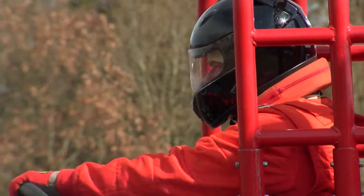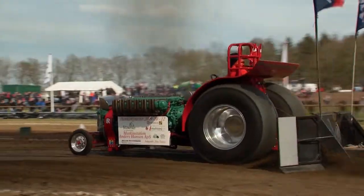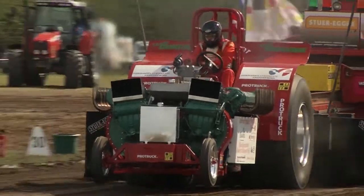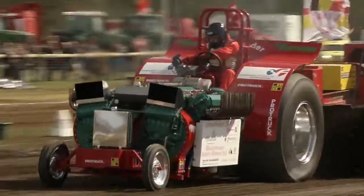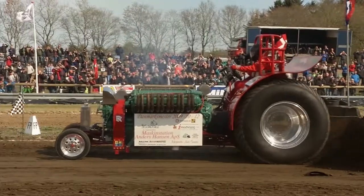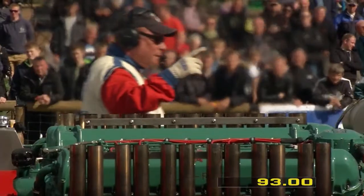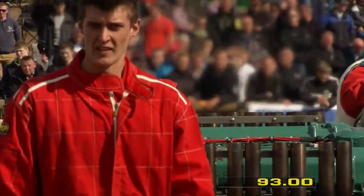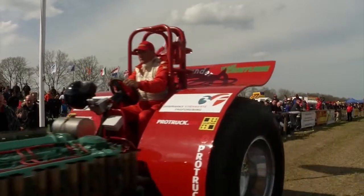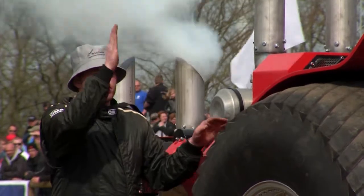Now one of the national tractors which has joined this Eurocup. This is Red Thunder, driven by Ole Mikkelsen. Twin Griffins like Green Spirit 6, but not quite as much horsepower. Final distance there of 93 metres. He'll be happy with that. He's playing with the big boys in Europe here today, so I think he'd be quite happy with that run.